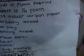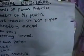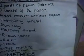We need to prepare, number one, 10 yards of plain fabric that we use to produce the bedspread. That is the patchwork quilt. The second is 2 sheets of quarter foam. The third one is dressmaker carbon paper that we use to put in the inches to bring out the.